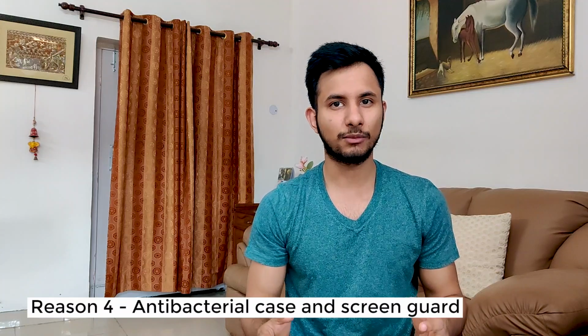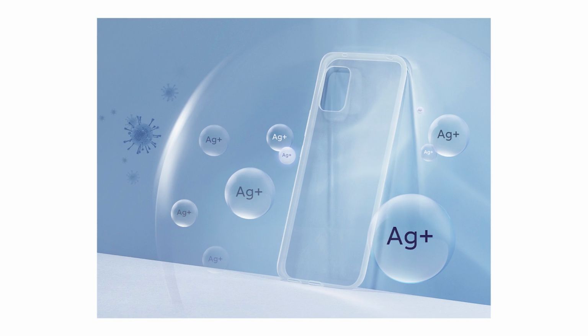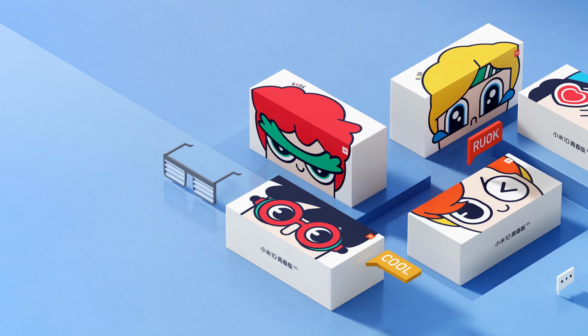Now, in light of recent events, Xiaomi has made a really smart move to launch the Mi 10 Youth Edition with an antibacterial case and an antibacterial screen guard. Both the case and the screen guard feature a silver ion layering, and that's going to ensure that your phone stays squeaky clean 24/7. I'm really glad that Xiaomi has incorporated this with the Mi 10 Youth Edition, and I hope to see other manufacturers also add similar accessories with their phones.